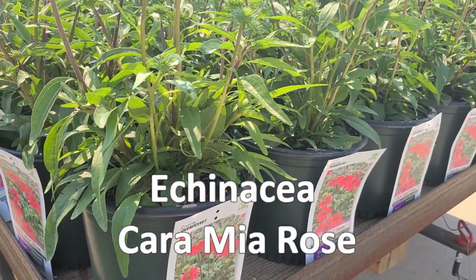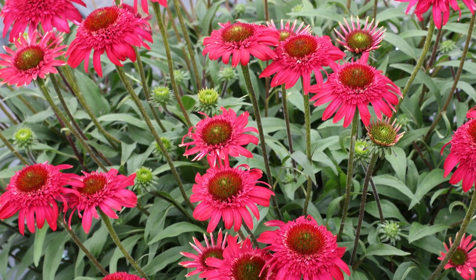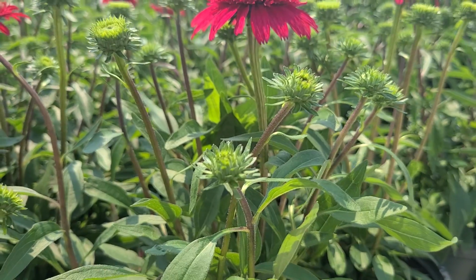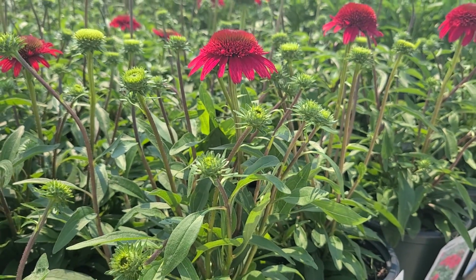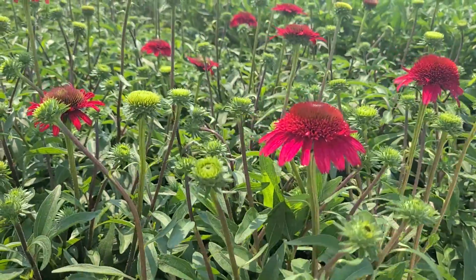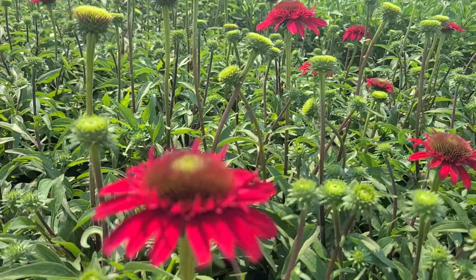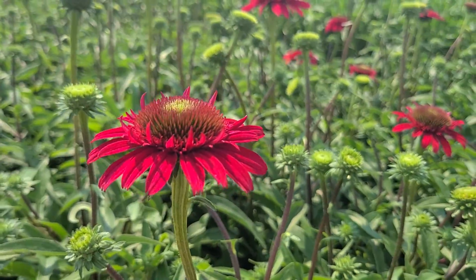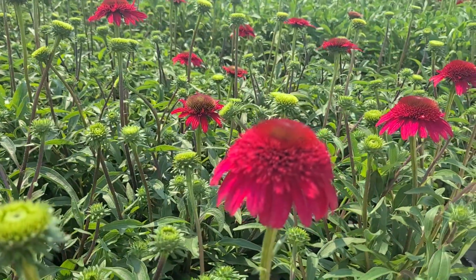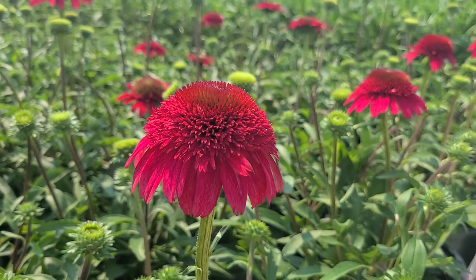Now, one of the things about this variety is that it's really very free flowering. When I zoom in here on this plant on the end of the wagon, you'll see that it is literally loaded with lots and lots of buds. Buds that when they begin to open, you'll see come out with these distinctly very colorful kind of flat-shaped flowers. Then as they develop, the center of the flower develops into a more anemone-shaped and rounded-shaped flower.